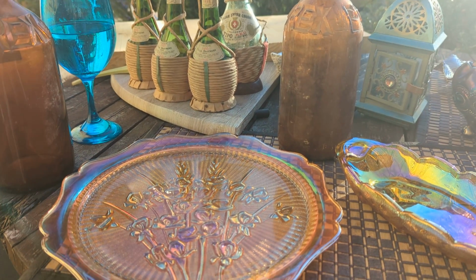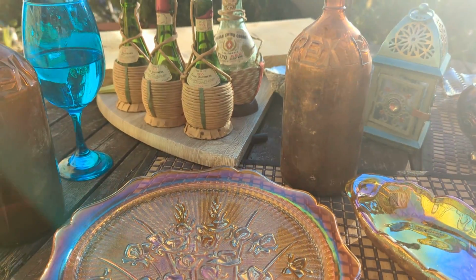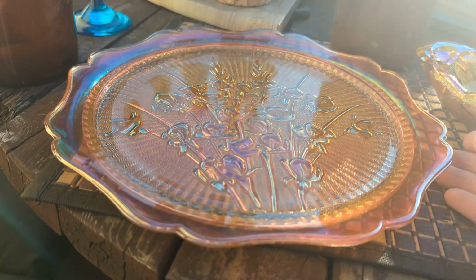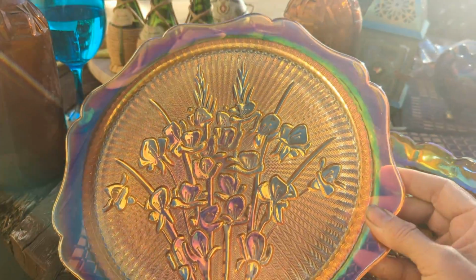All right, welcome to my garden where we're going to do a little tour of old glass over at my gin and tonic and my glass there. So I'm going to show you a few of the pieces that I picked up.